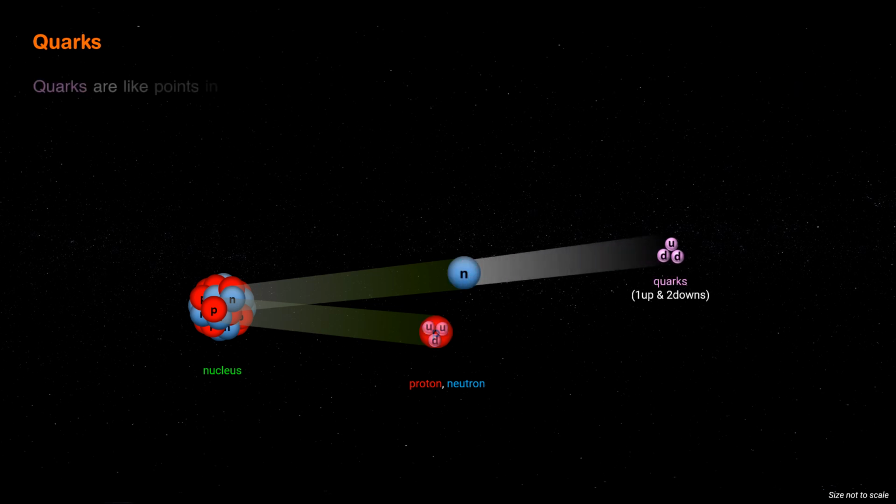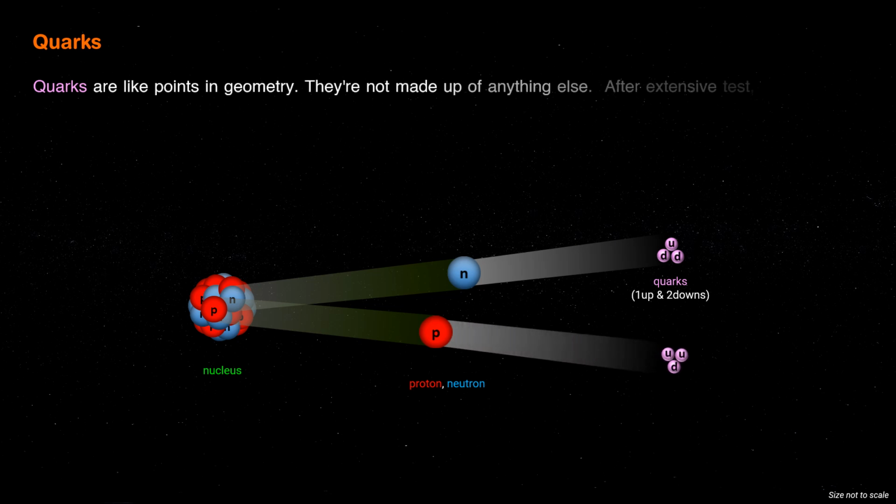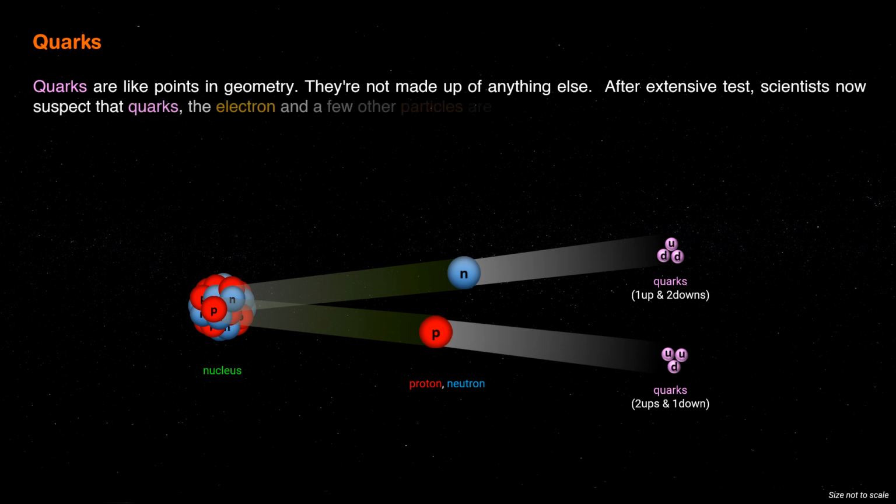Quarks are like points in geometry. They're not made up of anything else. After extensive tests, scientists now suspect that quarks, the electron and a few other particles are fundamental.